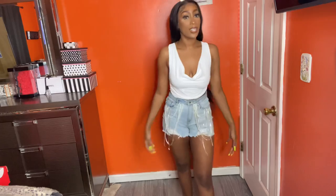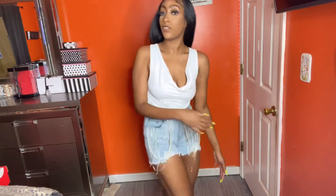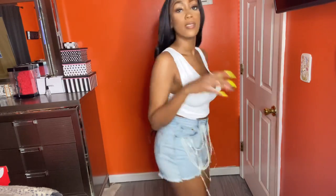In the front, it looks classy. Business in the front, party in the back, you all. Super cute. And the fabric is really, really nice. It's just so soft. Love it. Okay, so I didn't notice this shirt is also asymmetrical at the front.